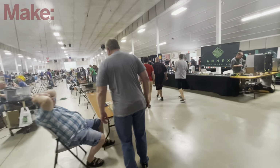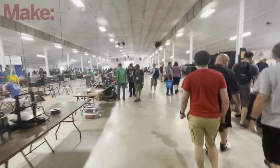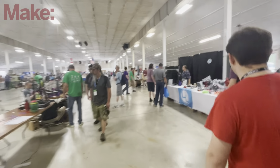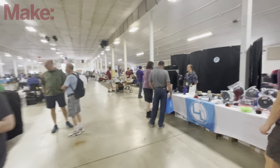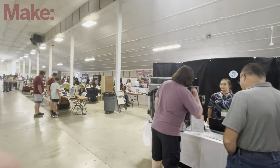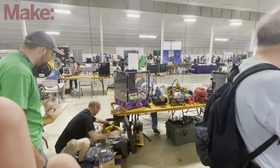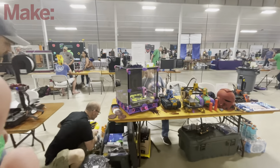All right, we missed a row. Let's go back down this row. We've still got a few booths filling out here. They haven't arrived yet, so we're waiting for them. We have Luke's laboratory, and it looks like Luke is building something giant over there. More Vorons everywhere. Everywhere Vorons.